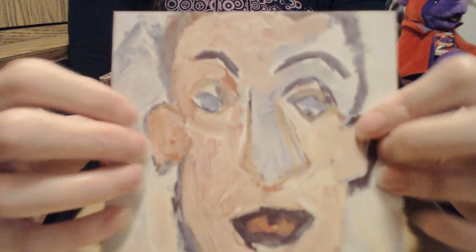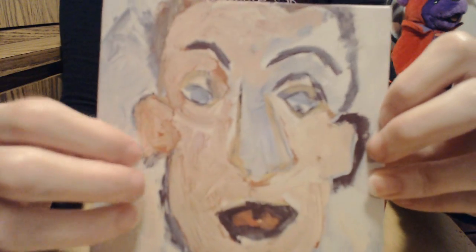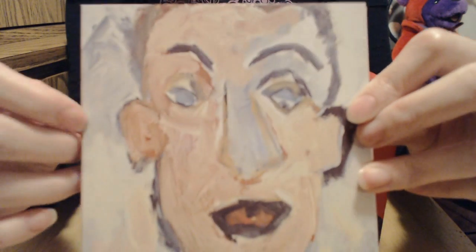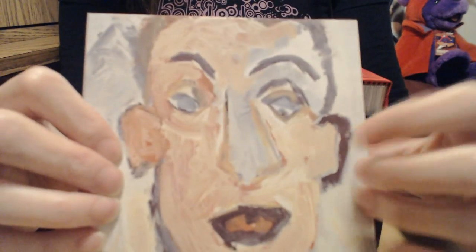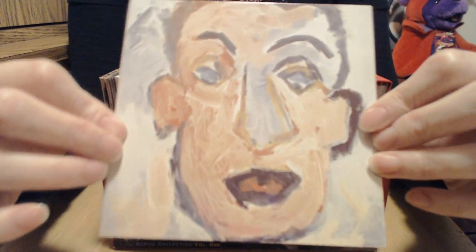The next album is Self-Portrait, and this album was just re-released, or not re-released. He released tracks that were not included this time on a new bootleg series called Another Self-Portrait, and he drew this, or he painted this self-portrait of himself.